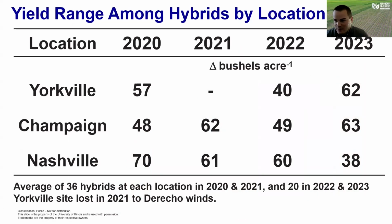So the last factor that we look at in these trials is hybrid selection. So again, in 2022 and 2023 we were looking at 20 hybrids. In 2020 and 2021, it was actually 36 hybrids. And this is the range in yield among those hybrids at those locations. So for example, in 2023 at Yorkville, the yield difference between the lowest yielding hybrid and the highest yielding hybrid was 62 bushels per acre.